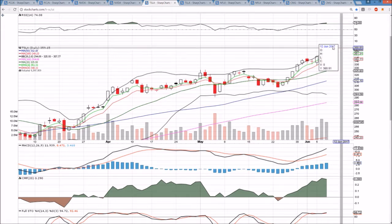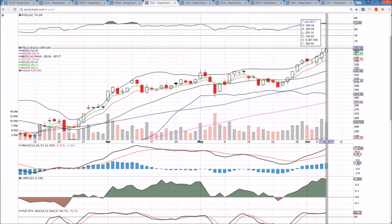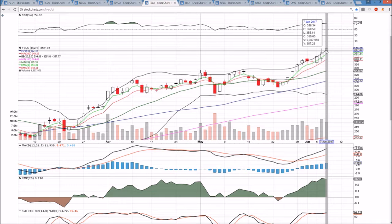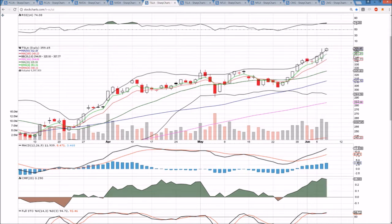So a new all-time high, continued strength. Small range today, but not small volume. The bull volume is still pouring in here. So the 360.50 is the all-time high. 365 is another psychological resistance level we'll look at.